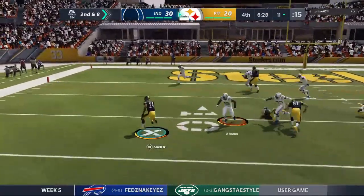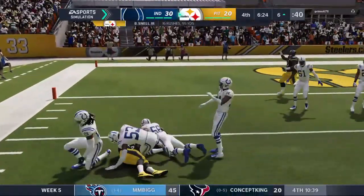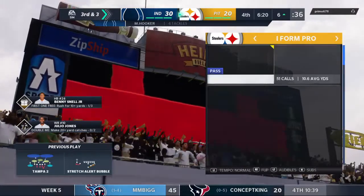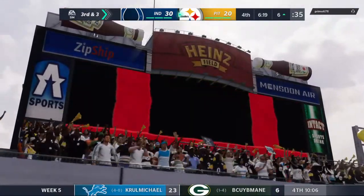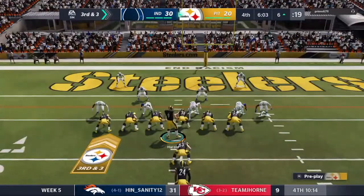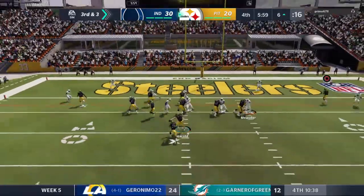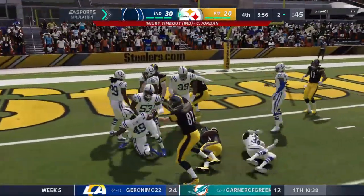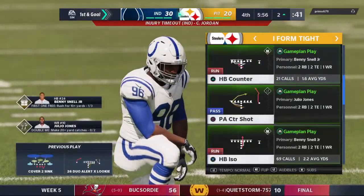They're going to run again with Snell. And he's going to be brought down just shy of the 5 at the 6. It'll be a gain of 5, but still about 3 yards shy of the first down marker, and now it's 3rd down. 3rd and 3. Here's Snell on 3rd down. And he won't have the touchdown, but he will have the first down as he's tackled at the 2.